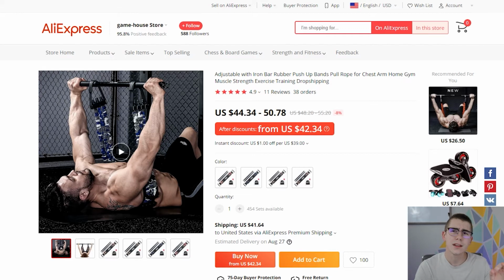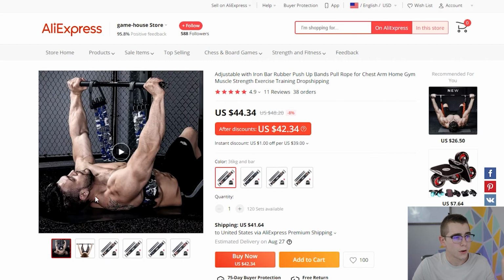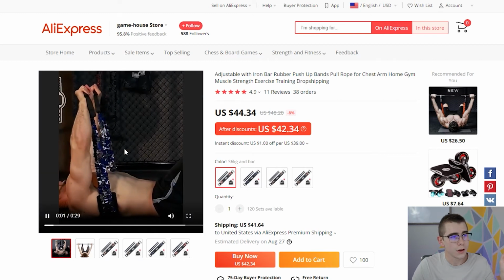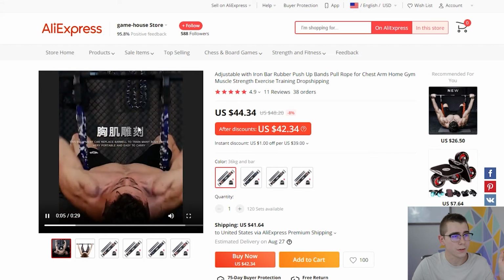And we're also seeing a whole new health and fitness trend popping up, where a lot more people are starting to hit new workout routines and enjoy new diets and everything else. And just a lot more people are starting to realize health is wealth. So this product right here, it has the resistance bands with the bar. You guys can see right here, it has a nice video, so you guys can create some video ads with it and really perfect your marketing.